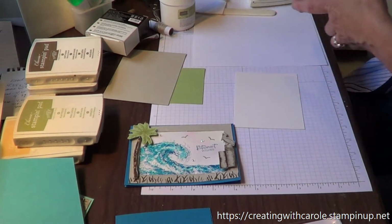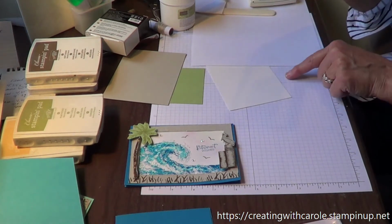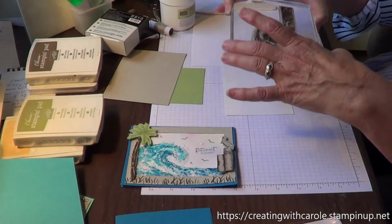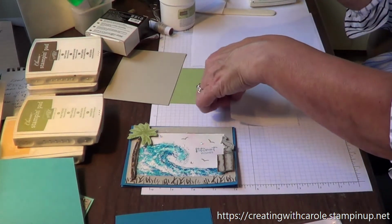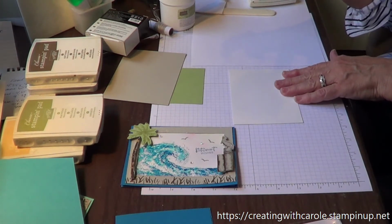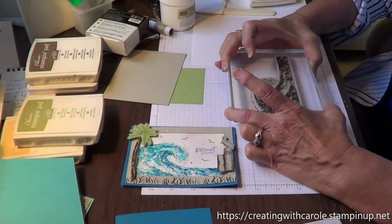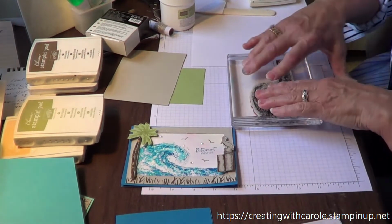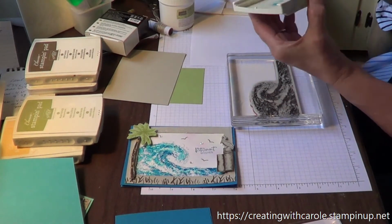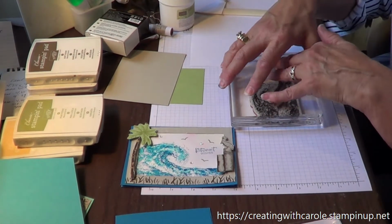There we go. Now, I'm going to leave just a little bit of room along the bottom of this cardstock, but not a whole lot. But this is going to go across the entire length of this card panel. This card panel is 5 by 3 3/4. And I'm just going to put that down there like that. And I'm going to let it drink it in while I shut this so I don't make a mess. Put that to the side.